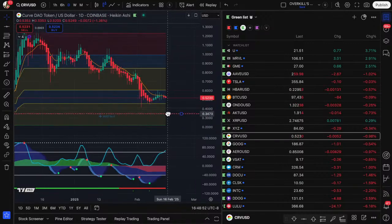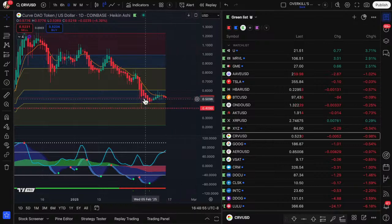CRV, this is Curve Finance. 40 cents is the level I'm watching here. Again, want to see it get up over that 9 EMA there. Okay, that 9 EMA is where we need to see that thing break out of. 40 cents is just the level I'm watching on Curve.